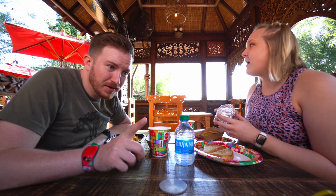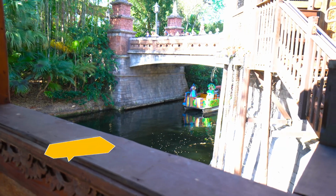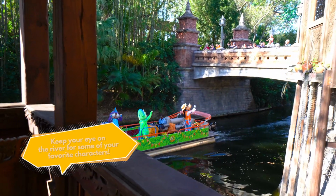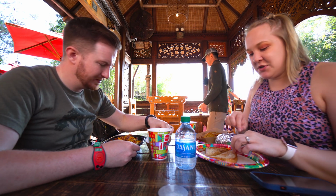And a pro tip here is that if you come right across the walkway, there's much more seating. And it's very nice and quiet, secluded back here. And you're right by the river, so you'll see a lot of the flotillas go by. There's one going by right now. Well, that was cute. So basically you just listen for the music to get loud, hop up and take a look, and that's kind of fun. You get to enjoy your breakfast.